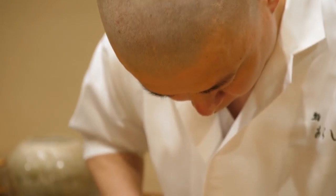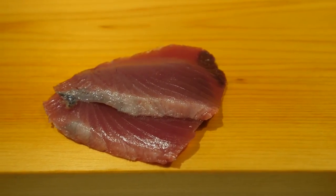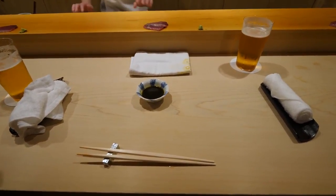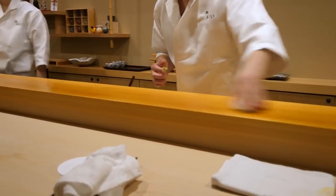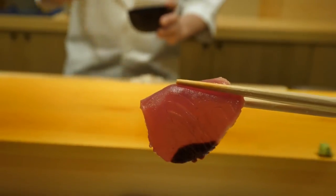We've only had a couple pieces already, but one of the amazing things about this restaurant is just how incredibly clean they keep everything. He slices the fish, and you have a bar counter, but he gives it to you straight. He feeds you, but he sets it on the higher shelf, and your lower shelf is reserved. It's a beautiful slab of wood, reserved for your chopsticks and your napkin, and your beverage, but it's kept incredibly clean.